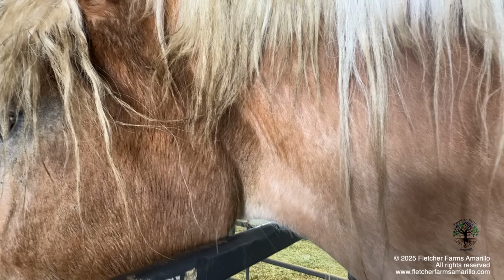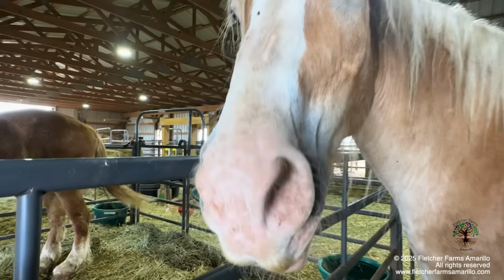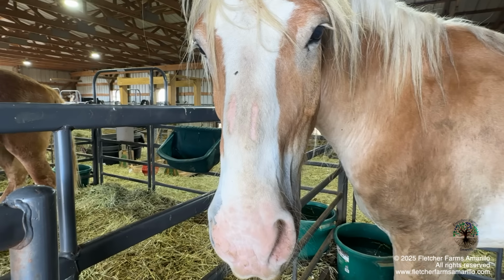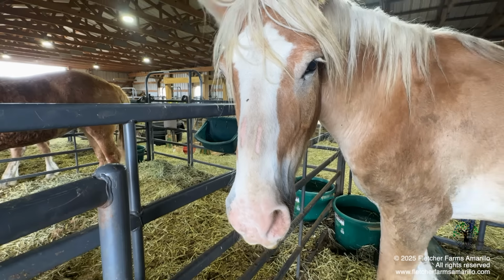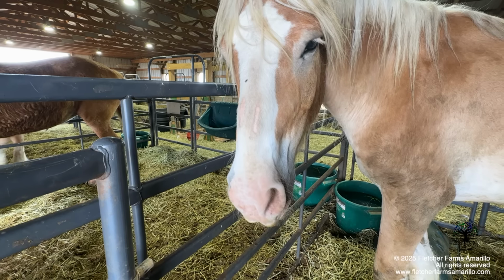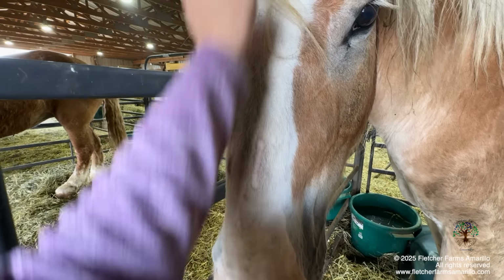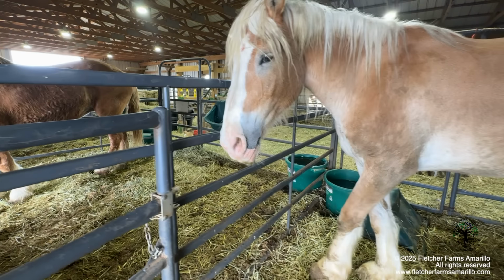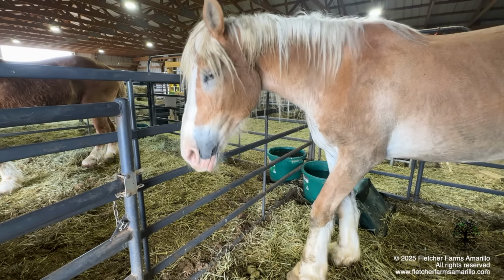Everyone, like I said, just laid in the mud because of the rain that we got. But little Miss Annie is doing great, and we named her Annie because she looks so much like Anna. And anyone that's followed this channel from the beginning knows that Anna was a very special part of the herd. So this is sweet Annie, and she's doing good too.